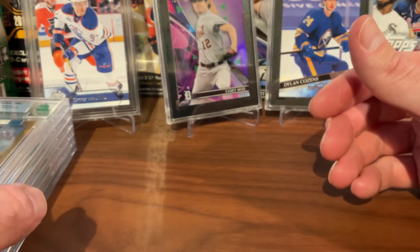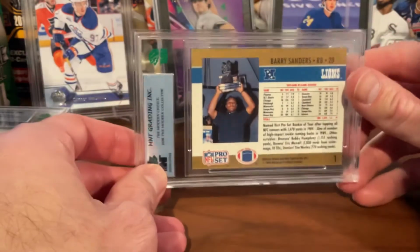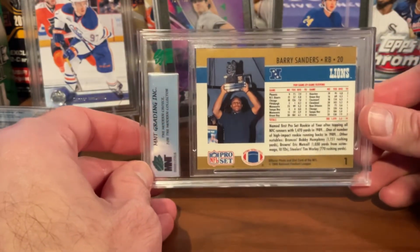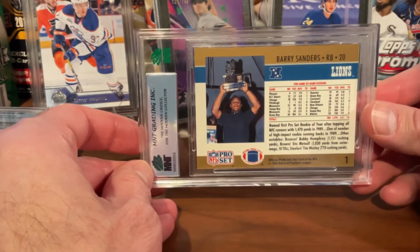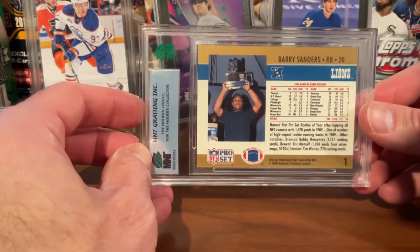So in the MNT order, we went with some lower end grade cards, or lower end cards, I should say, and some older cards. We just wanted to try them out and see what we could find. They're a Canadian grading company.